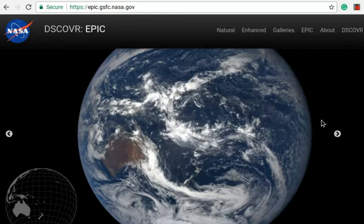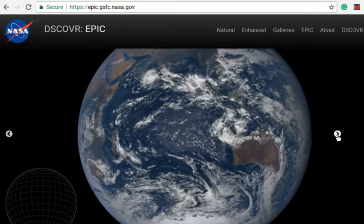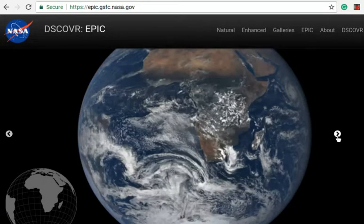And if I click this, you can see I'm moving through the images, and you can see Australia moving over here toward the right. That's actually the direction that the Earth rotates in. And there's Africa, again moving toward the right.